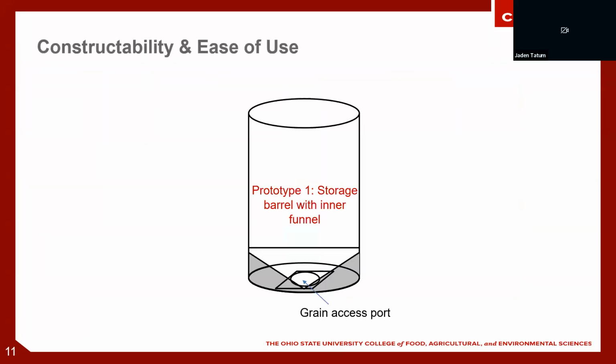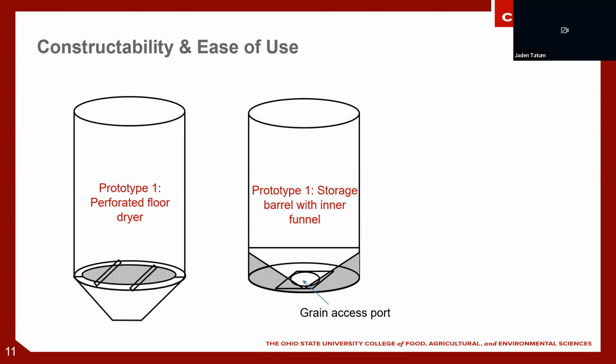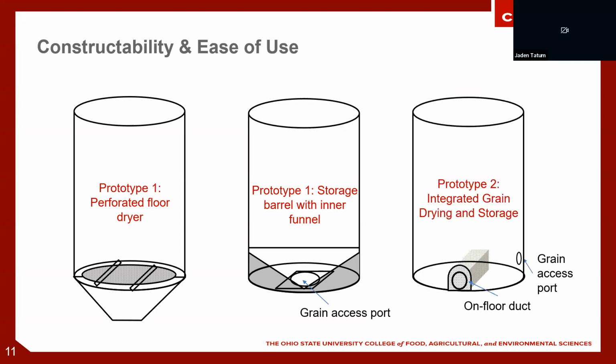Another aspect of constructability and ease of use: in our very first iteration, our prototype, we had a standalone grain access system, that bottom grain access, and an initial dryer that the grain would first go into, be dried, and have to be transferred into a second system. We shifted that into our integrated grain drying and storage system. So we use an on-floor duct to dry the grain, and then also access that grain at the bottom.